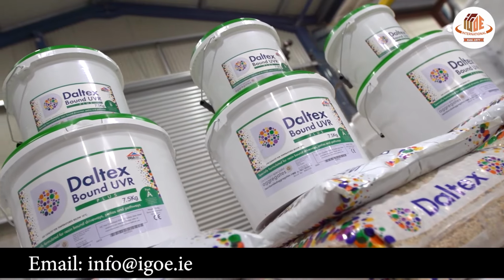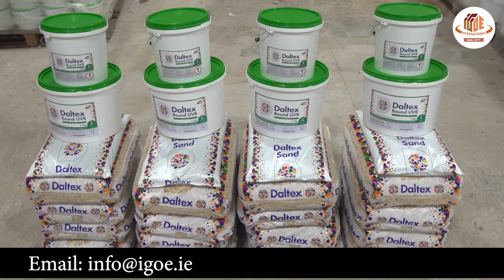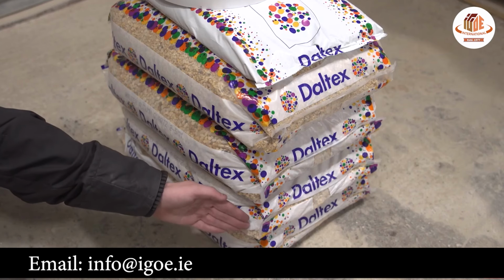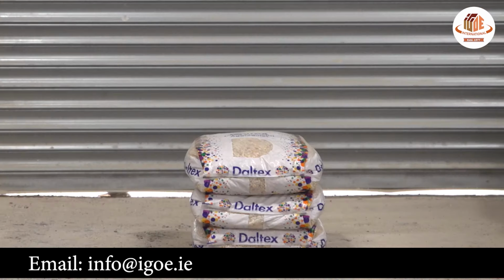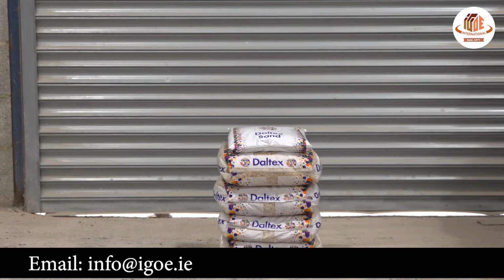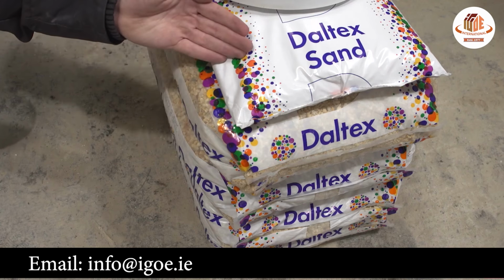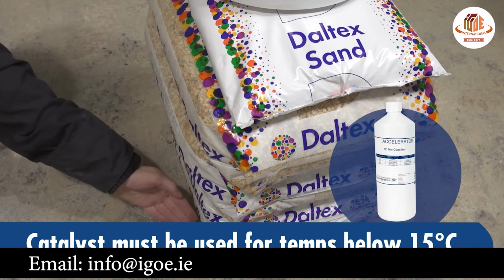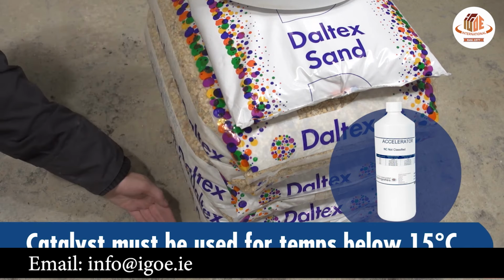Our recommended mix for our 7.5 kilo UVR Plus resin pack consists of 3 bags of 2 to 5 millimeter stone, which is 75 kilo, 1 bag of 1 to 3 millimeter stone at 25 kilo, plus a 6.25 kilo bag of C52 sand, which gives a total weight of 106.25 kilo, not including the resin content.